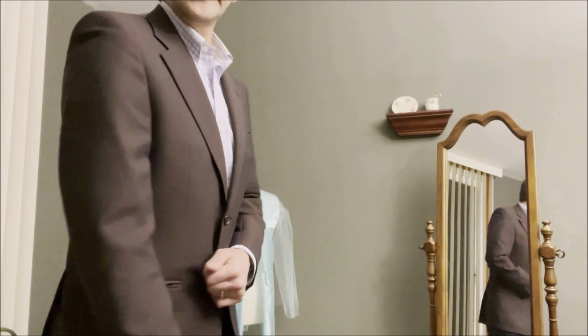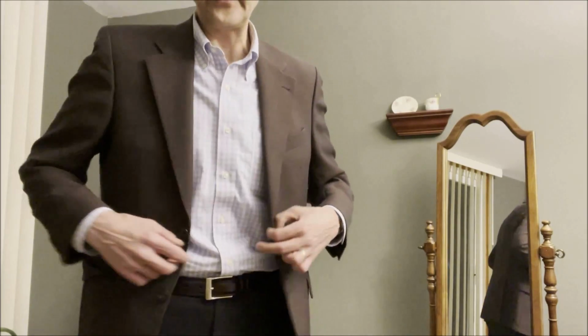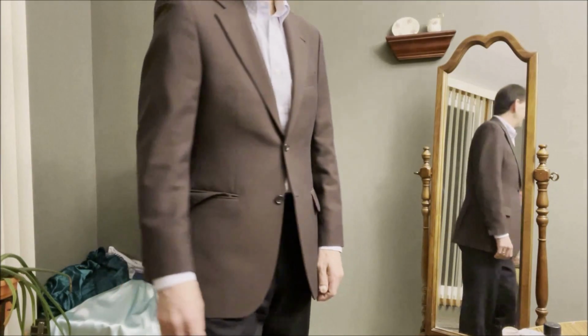And I'm not sure if it shows up on camera, but in real life, in some lights, it almost has a maroon tinge to it. So what am I going to pair this with? Well, I've got a burgundy colored belt on. It may look black in the light here. And right now I've got it paired with black slacks. I think that's a decent combination.